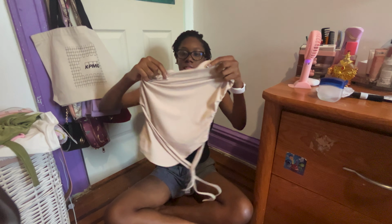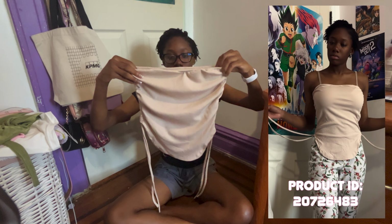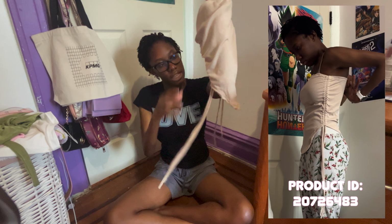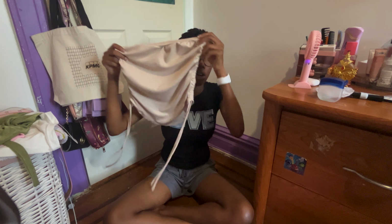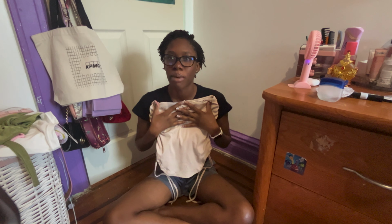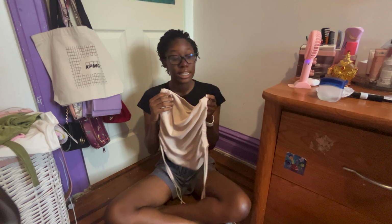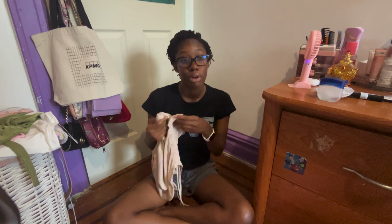Next, we have this pretty top. And it is strapless, and it has these little ties at the side so you can make a bow or whatever. I make outfits in my head, and I'm seeing this with some baggy blue jeans and some dunks, white and beige dunks. Or it could be white and like a light brown, and that would still be a look with brown accessories. I'm a stylist, like if you need me to style you, hit me up.